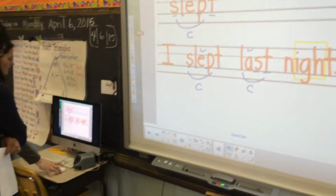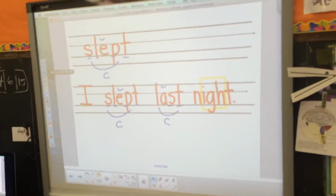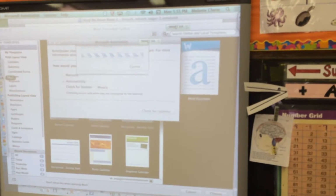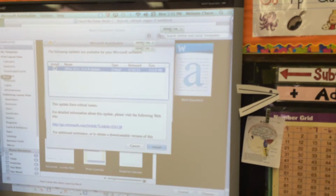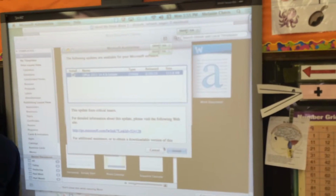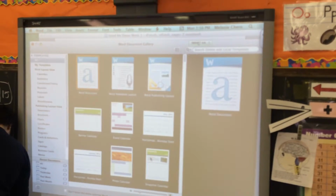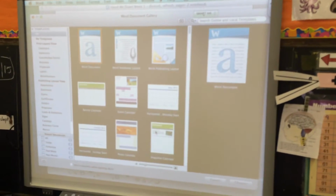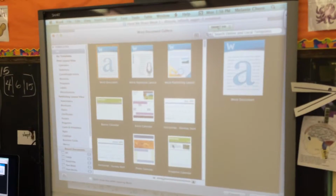But you could do anything on here. Like I can open Word on here and do a Word document. You could do anything, honestly. Anything you could do on the computer, it translates to there. And the students can come up and tap, and you could set it up where two pens are working at the same time, so the students are able to both.